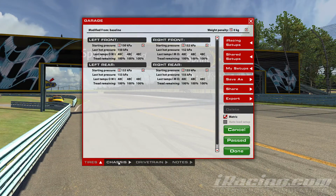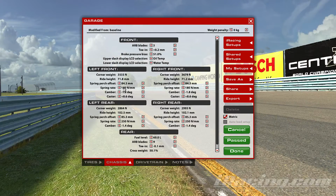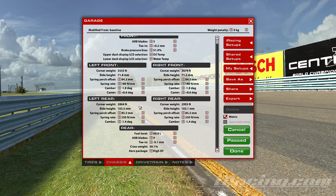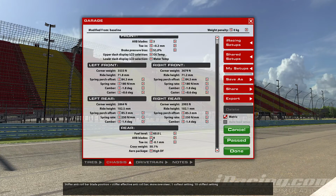One of the things that got me was this here. This is the setup page for the chassis, and as you can tell, it's extremely basic. No spring dampers anywhere. We have roll bars up front and on the rear. Softest, stiffest.